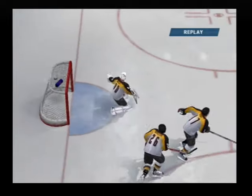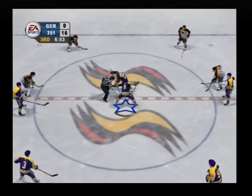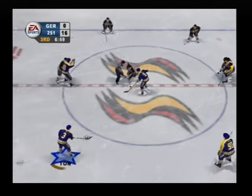He knew they had the advantage on that play. Anytime you get an odd man rush, you expect to get a good scoring chance. He did, and he made the most of it.